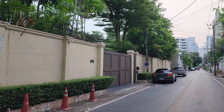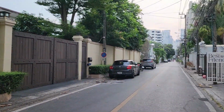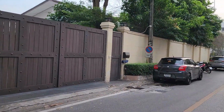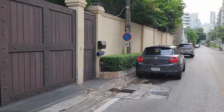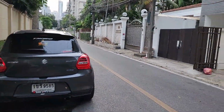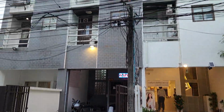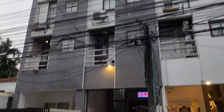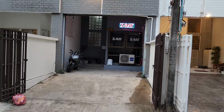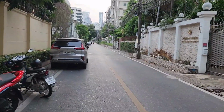Here in Bangkok, whenever I see high walls and kind of high security, I'm always on the lookout for an Indonesian flag or something like that, ambassadors' residences. They're all over. And over here looks like a beauty clinic and a smaller apartment building. I'm not sure what X-ray is. It might be an X-ray center. It might be a bar. No indications.